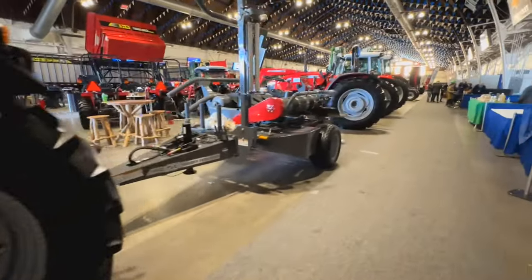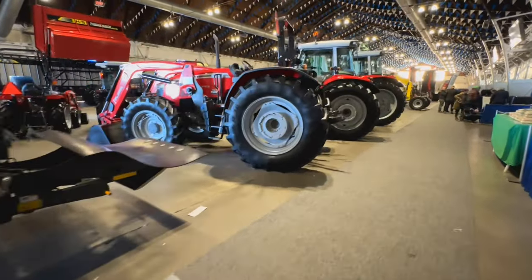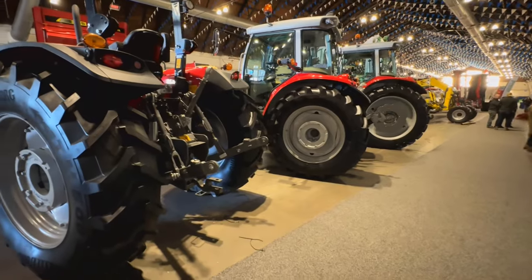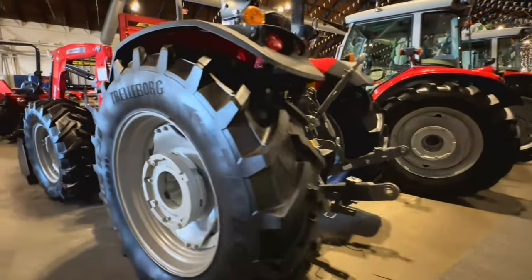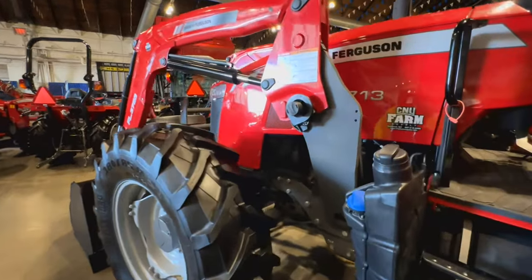We came here towards the tail end of the show. They're packing everything up and leaving for today, so there's not much time left for us to check things out. It was a great experience. We can check out this open operator station, Massey Ferguson right here. Pretty cool deal.